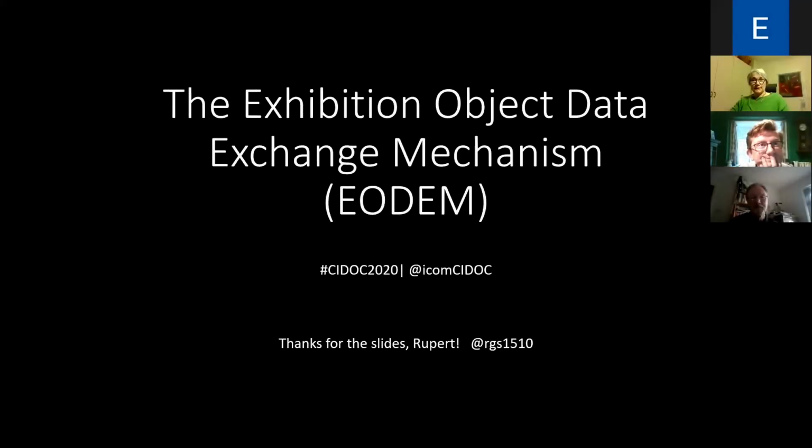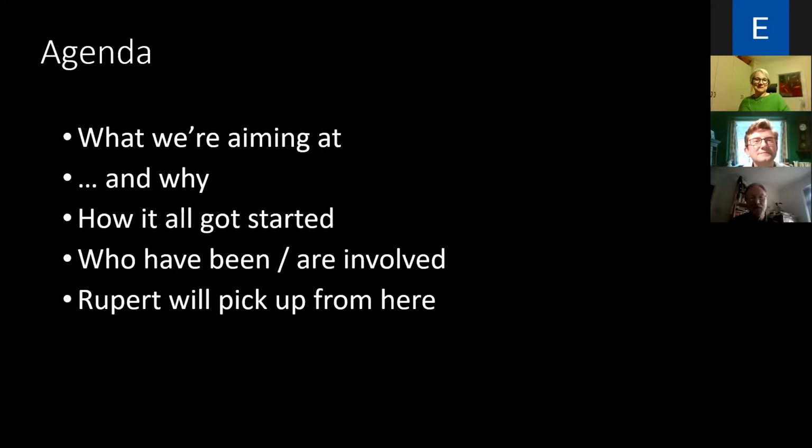The Exhibition Object Data Exchange Mechanism is a tongue twister, so we call it EODEM. This project is organized by CIDOC's Documentation Standards Working Group. It officially got started in 2016, 2018, but it has a long history. And I'm glad a lot of the people who have been part of it are here today.